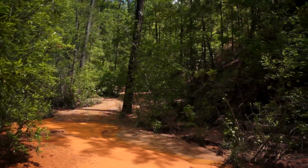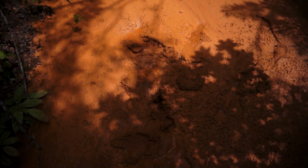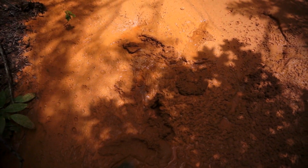Wow. Almost easier to traverse. I'm going to show you what I just did. If you were a horse, I would beat you. I don't know if you can see that or not. Oh, it's like glue.